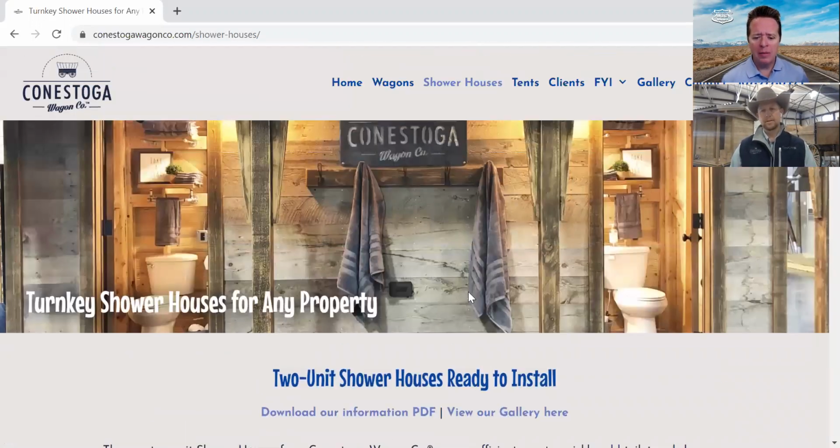What's your turnaround time on something like this? What's your lag time from order to delivery? Well, we're building a shower house about every 2 weeks, and we build 8 wagons a month. So it depends on how many orders are in front of you. Before the coronavirus hit, we were backed out clear to July for orders, doing very well.